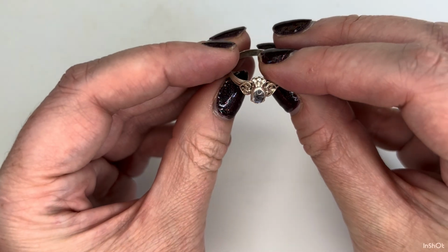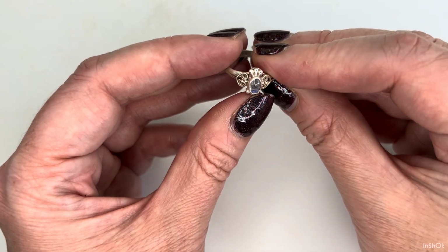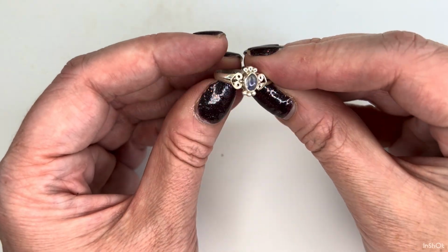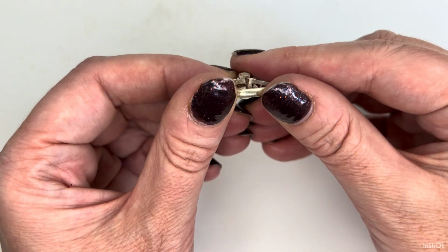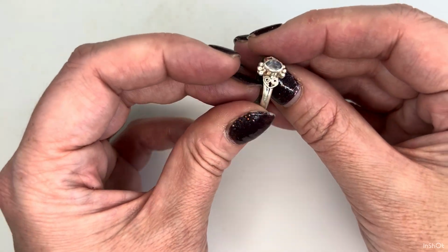And the next item is a moonstone, a really dainty stone there. It is a lot of blue on that one. It almost looks like a topaz with the amount of blue. And it is marked 925 there. We'll do 20 on the moonstone. And that one is sitting at 7 3/4.